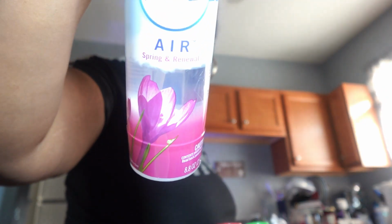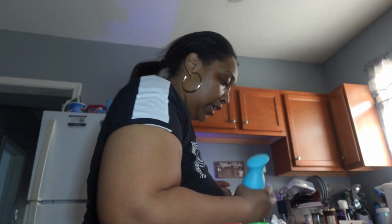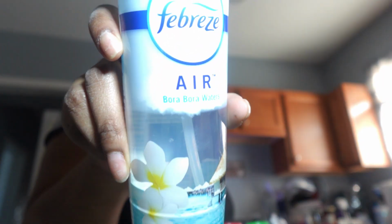Okay, what else we get? Oh, here we go. I ended up getting some more Febreze from Aldi's. This is the spring and renewal. Smells pretty good to me. I like that scent. And I got the Bora Bora waters for these. These are like $3.79, I think. Is that a deal?